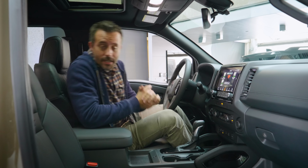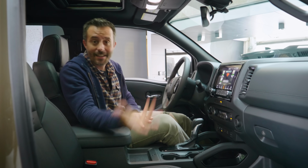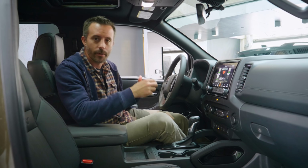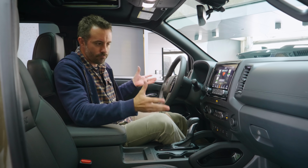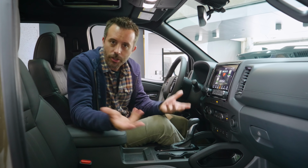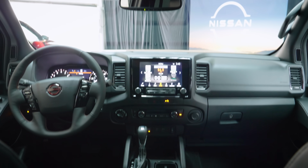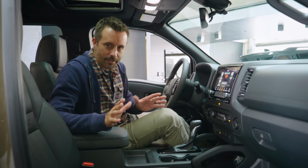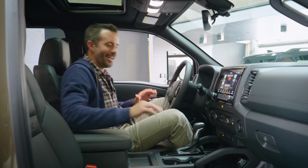Now you can get the Frontier in 2 cab configurations, an extended cab, or what Nissan calls king cab, and a crew cab, like this one. The interior looks solid. It looks like a functional mid-sized truck interior, basically what you would expect when you hop in a truck of this size and price, presumably based on what the pricing may be. We don't quite know yet still.